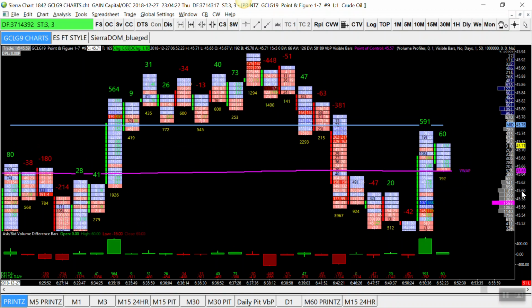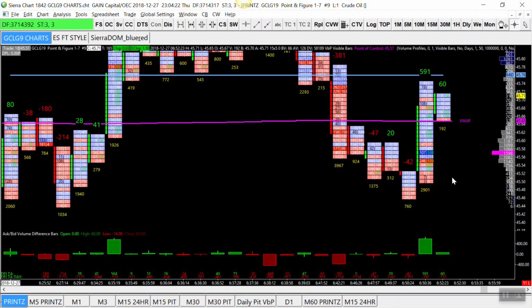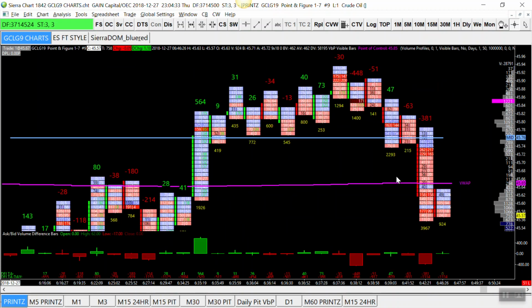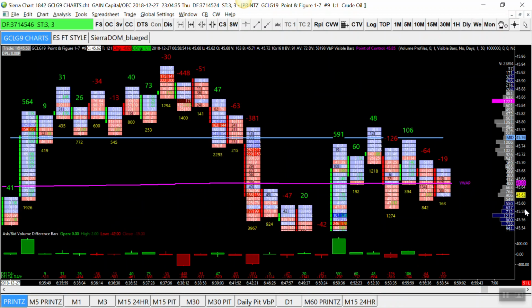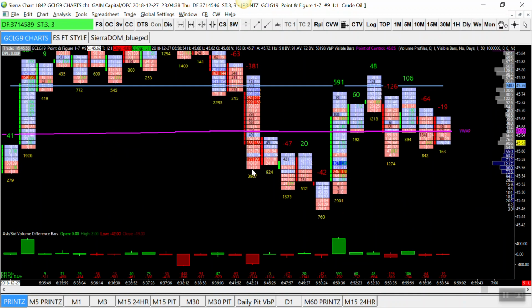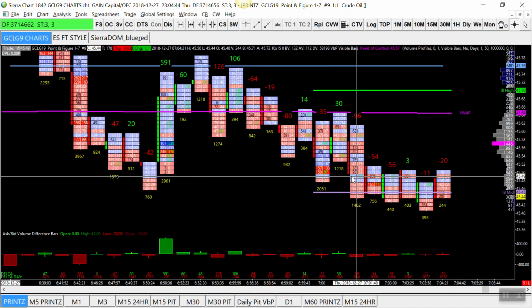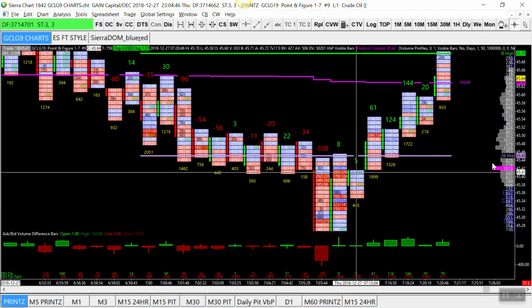So that's in this area here. So somewhere in here, kind of pushing back into this balance, this little zone where the break came from. And I ended up taking 642. So back in here, just in this little area down there, ended up getting taken out for a full 10 tick loss.